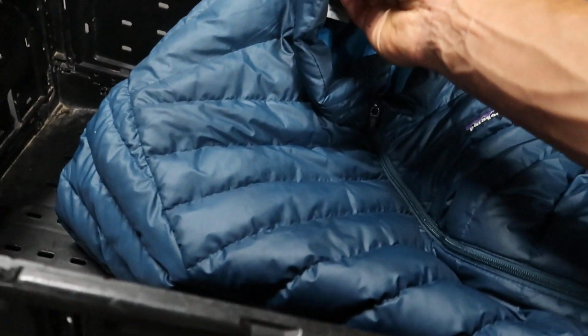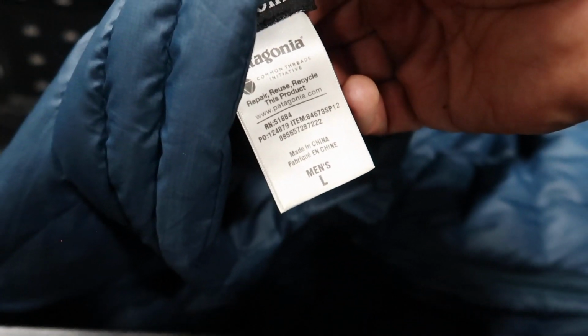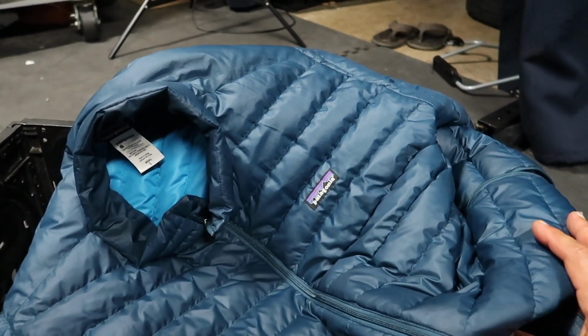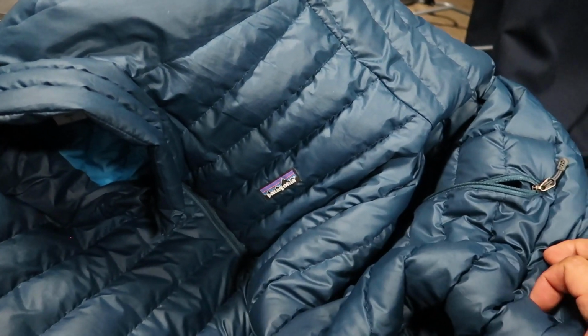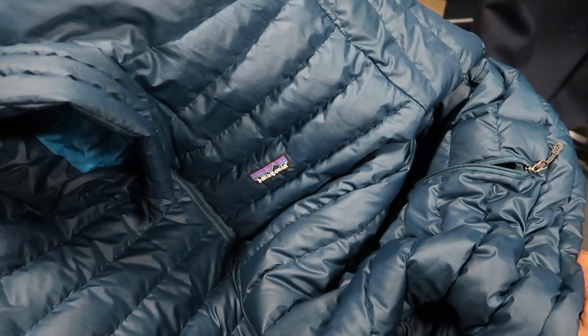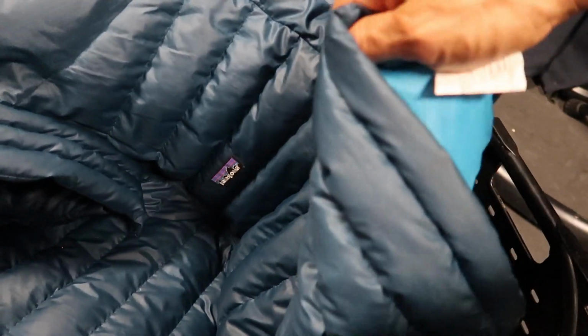Either way, when you list Patagonia stuff, take a look at the tag, right? See that RN number right there? This is an RN 51884. So basically when you look this up on eBay, you can look it up through the RN number. But most important is that it'll tell you maybe what the composition of the jacket is. It could be that polyester kind of feeling, or it could be down. And you really want to buy the ones that are down. If it's the poly one, especially with Patagonia or North Face, you're probably dealing with Primaloft or something like that, or some synthetic fiber that doesn't compress when it gets moisture.